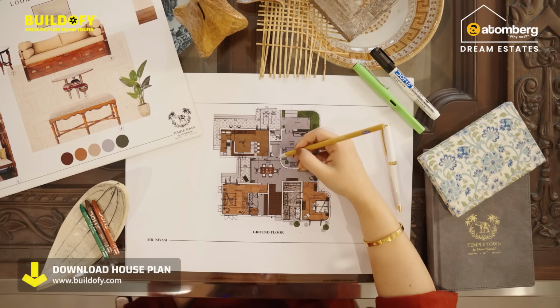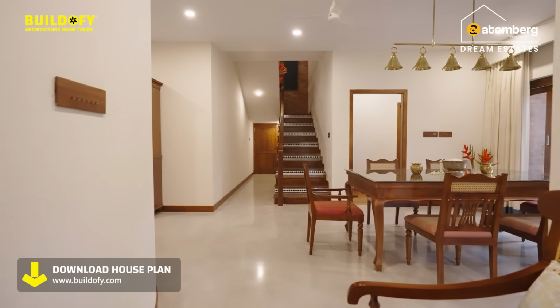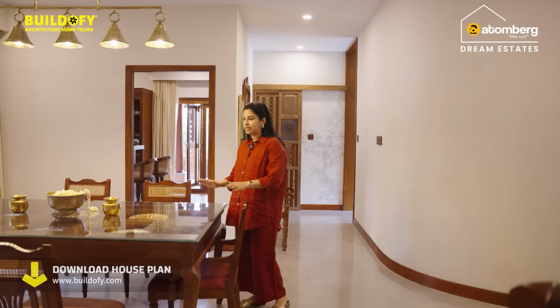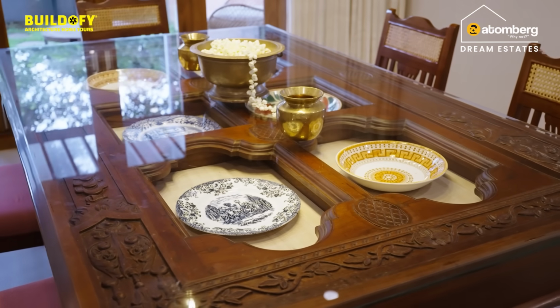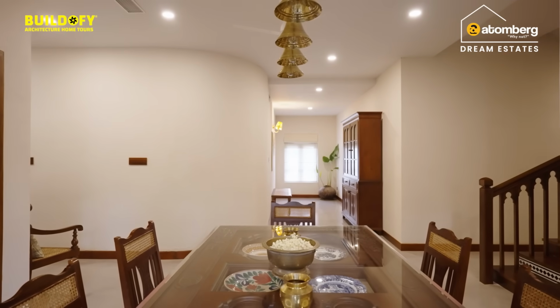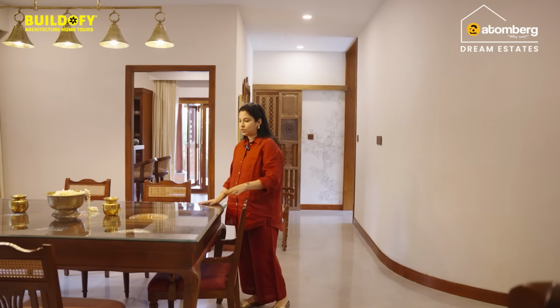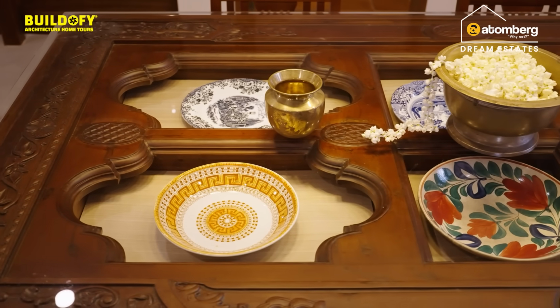From this passageway, we walk into the dining room. I would have to say this is a star piece here. It is an old salvage door that we have repurposed into a dining table. And to add more charm and interest to it, we have used old antique plates inside these.